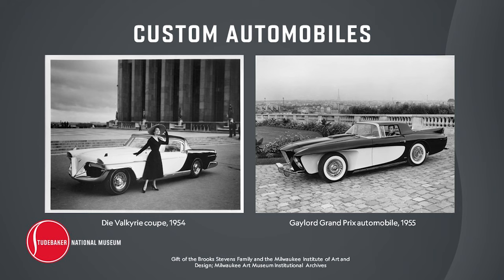I love the front fender too. They kind of carve out that sort of niche for the front wheel. So very, very unique vehicle. A couple more here to show you.